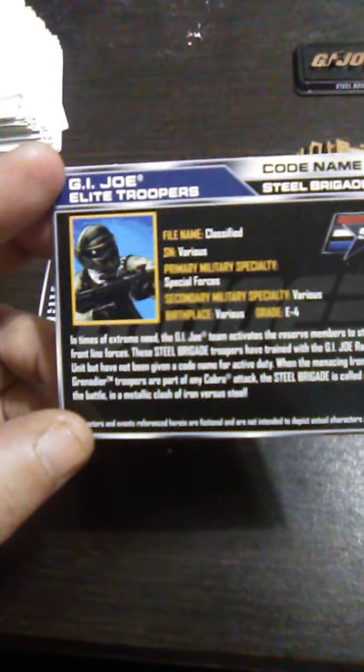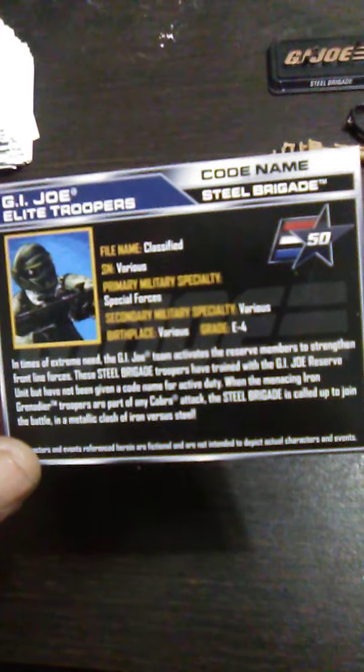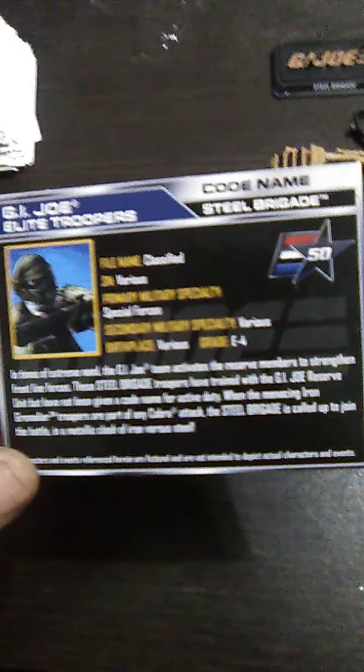specialty is various, birthplace is various, grade is E4, which means he's a troop builder for G.I. Joe, and in times of extreme need, the G.I. Joe team activates the reserve members to strengthen their frontline forces. The Steel Brigade troopers have trained with the G.I. Joe Reserve Unit, but have not been given a code name for active duty. When the menacing Iron Grenadier troopers are a part of any Cobra attack, the Steel Brigade is called up to join the battle in a metallic clash of iron versus steel.